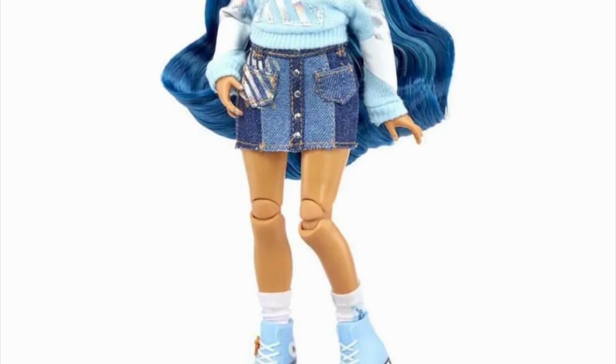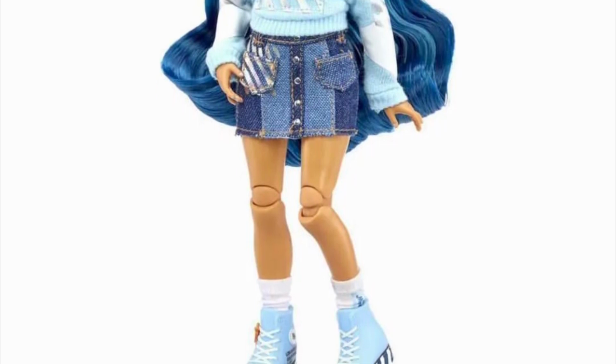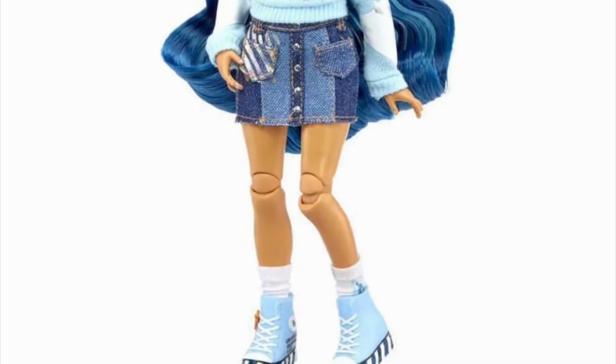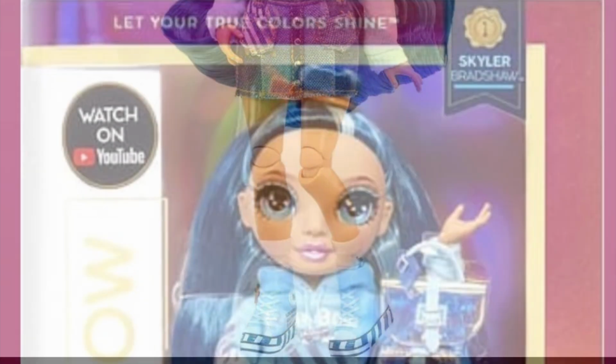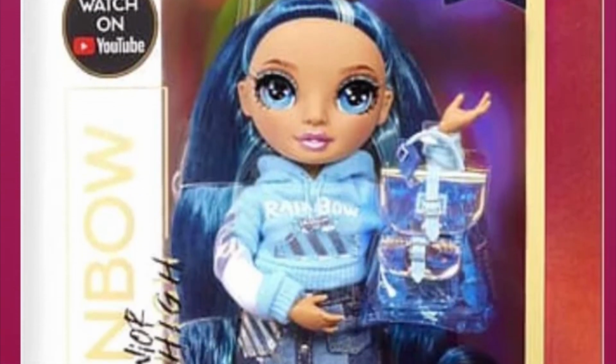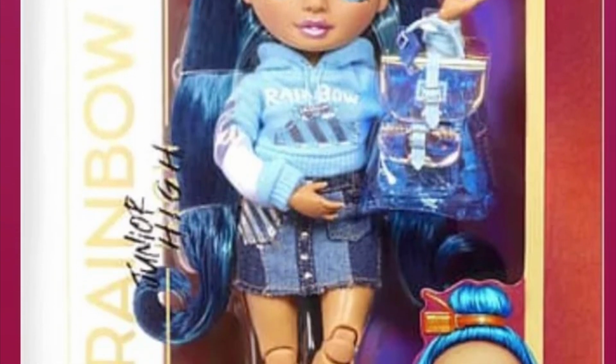But yeah, she's kind of indifferent. I don't hate her, I don't love her, but she's okay, you know. She could have been better and worse. Here she is in her box. Yeah, really standard, not much to say here.